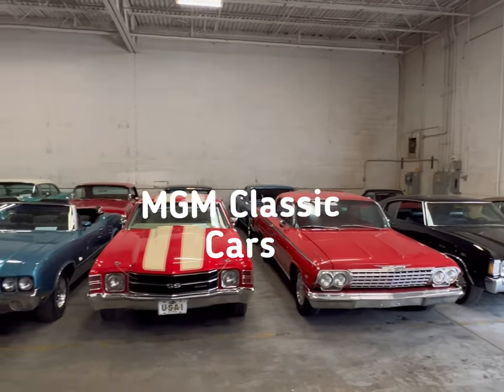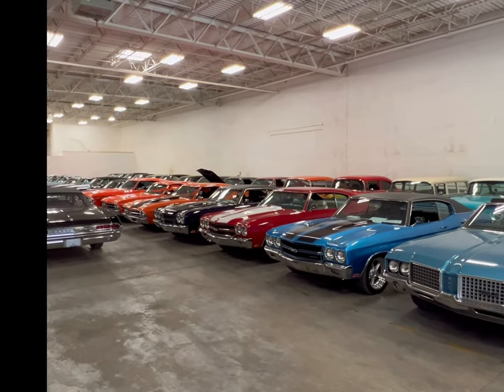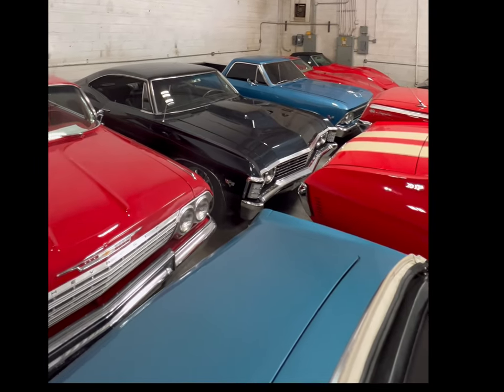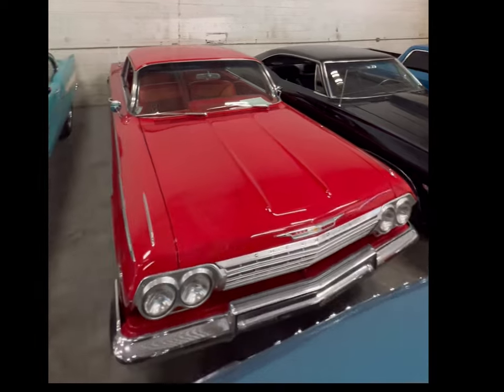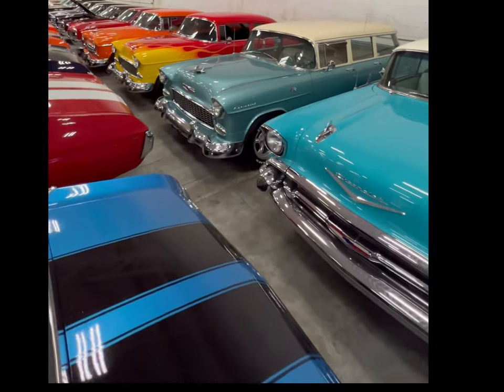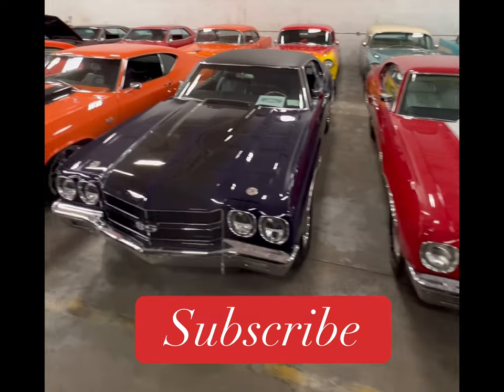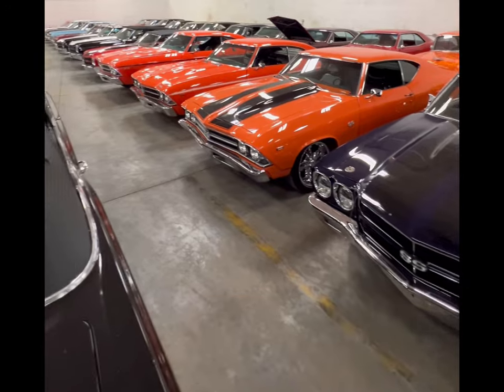Hey guys, as you can see, I got to make it to MGM Classic Cars. And man, I was blown away by all these beautiful hot rods sitting in there. Classic cars and classic hot rods, man. Some set up for drag racing. You couldn't ask for much more.